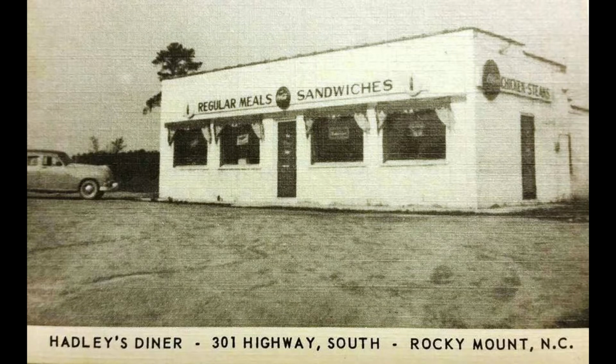Hadley's Diner, and I'm not sure when this picture was made. It looks to be early 50s perhaps, but I did stumble across an advertisement that appeared in one of the local high school yearbooks. I want to say it was Southwest Edgecombe. Anyway, it was a 1953 yearbook, and Hadley's Diner was listed there. So I know in 1953 it was in operation. I'm not sure how much longer than that, and I'm not sure when it started. But Highway 301 South is a pretty broad area to cover, so it's hard to say exactly unless someone remembers. I don't even remember this building, to be honest with you.